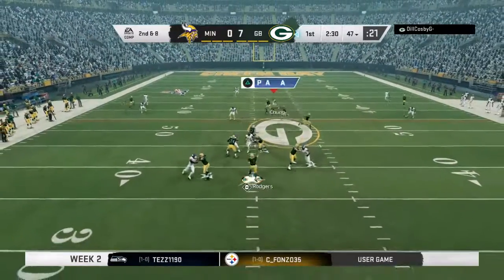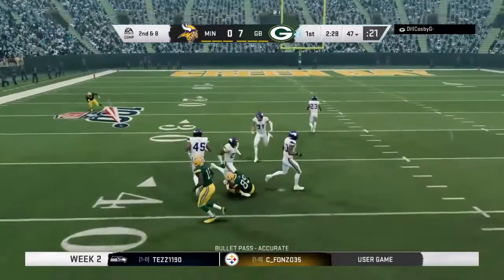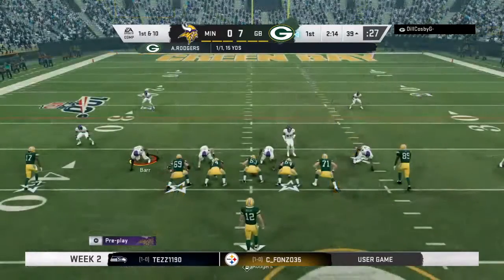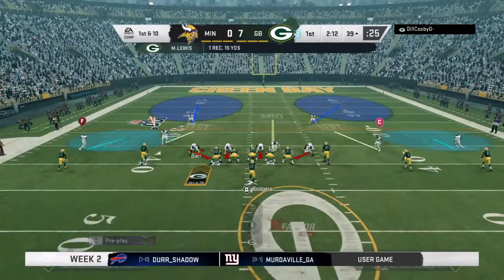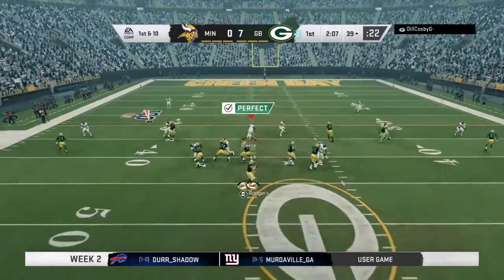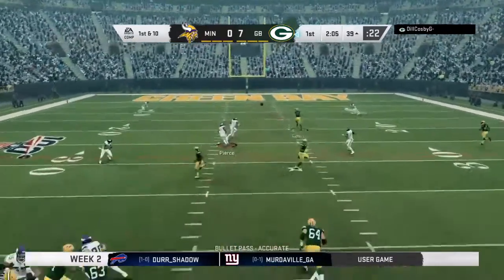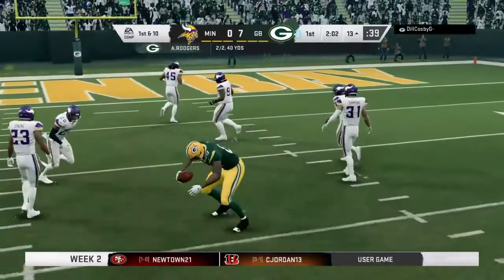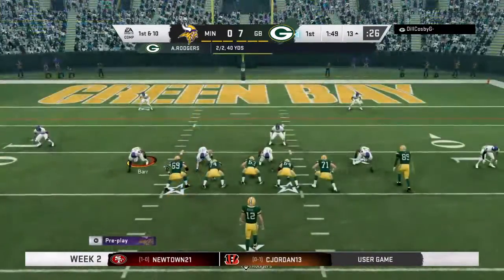Throwing on 2nd and 8. Rodgers. And this is caught. Mercedes Lewis with a grab. Give him 15 there, and the Packers have a first. Rodgers now on 1st down. Complete. This is Lewis. 25 yards that time.